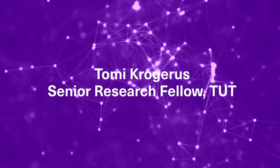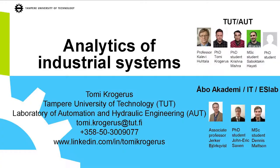Hello, my name is Tomi Krogerus and I'm coming from the Laboratory of Automation and Hydraulic Engineering. In that lab we have a small group, approximately 5 persons at the moment, dealing with data analytics of industrial systems. And we are doing a lot of collaboration with the Åbo Akademi IT department embedded systems lab.